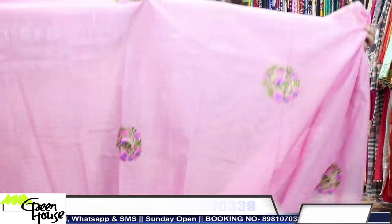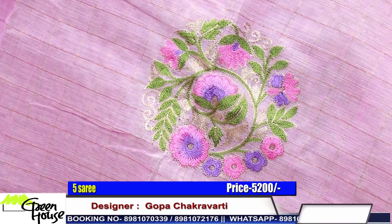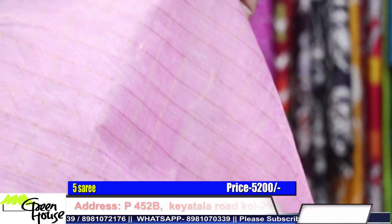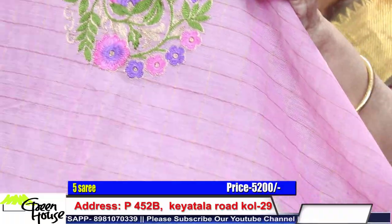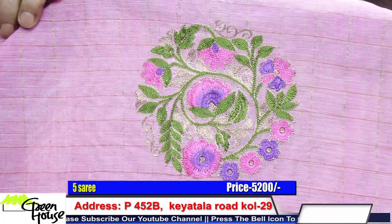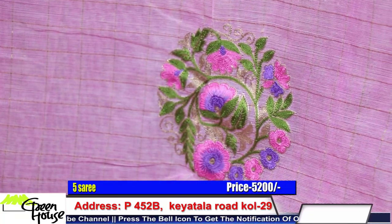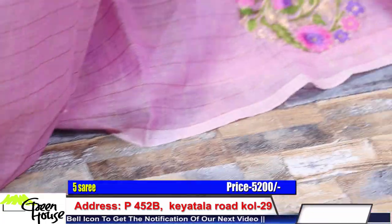And these are familiar designs from Greenhouse. They are all my signature designs for a long time. We've been doing this on pink checkered zari dhanikali. See how this color is shining. Hand ari work, beautiful work. Hand ari work on.